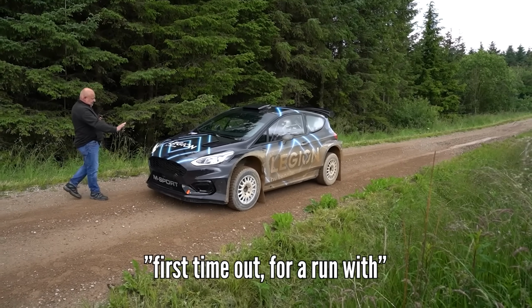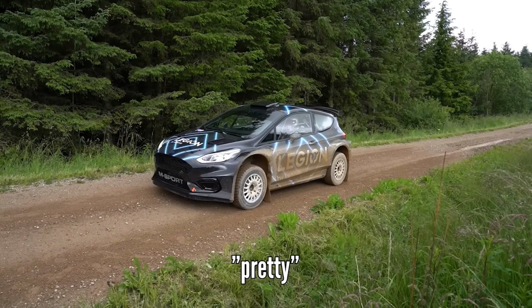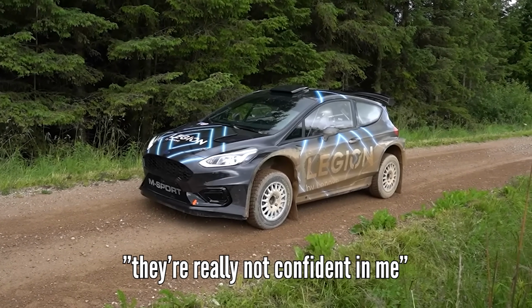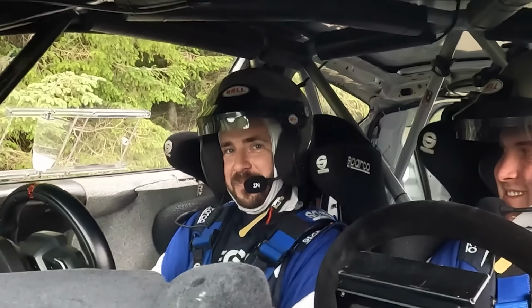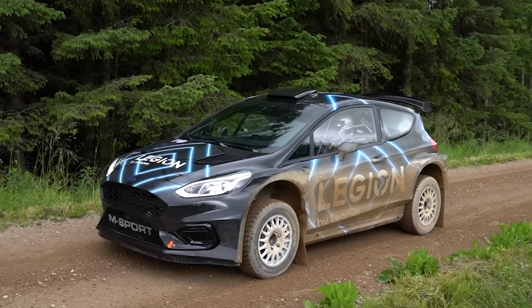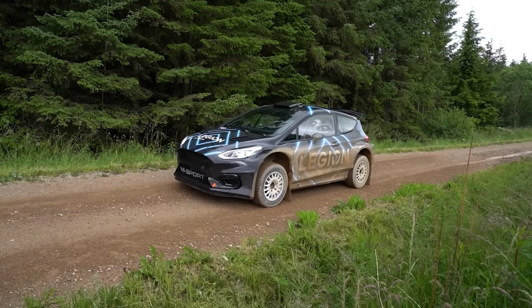So, first time out for a run with Frank around this stage, pretty buzzed, not gonna lie. They're really not confident in me. I've got a sick bag down there to the right, and I've been told to give Frank the secret signal if I'm gonna be sick. So, let's try and prove him wrong. Let's go. 5.